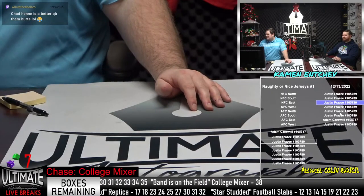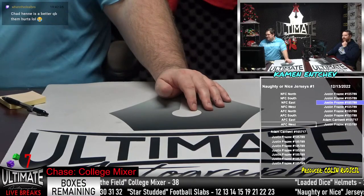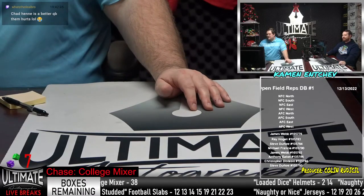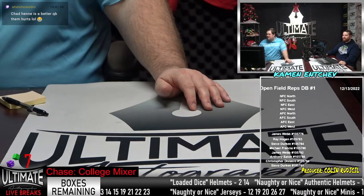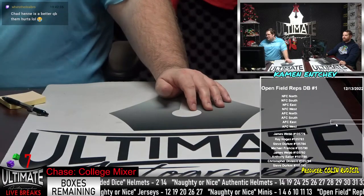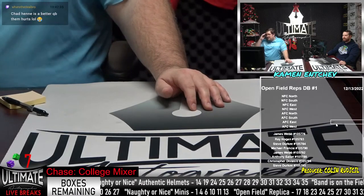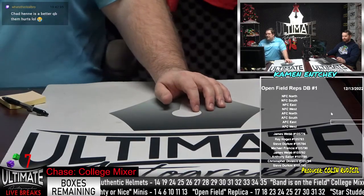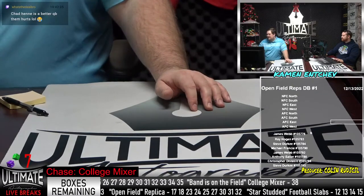That double box break in the open field, is that full, Colin? That is full, and Loaded Dice is full. So just 1 crate left in Loaded Dice. All right. Open field reps double. Drop me 2 numbers in this one. And then drop me a number for the Loaded Dice trade as well. For James Webb, Ray Hogan, Steve Durkee, Michael Francia, James again, Anthony, Christopher, and Steve. Let me know, folks, what you would like to rock and roll with here.